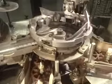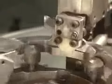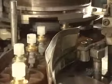Then there are the sprayers. This machine applies the spray stoppers and, with a hammer, presses them onto the pumps of the bottles, which are now finished.